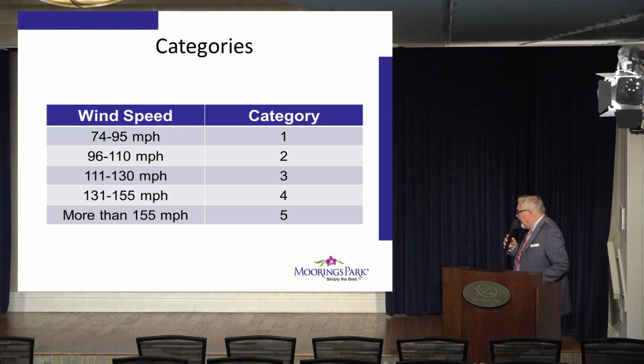The next slide is just a reminder of the different categories of hurricanes, 1 through 5. Category 1, 74 to 95 miles per hour, would seem to be the least concern for us, but actually water is what is most damaging in a hurricane scenario. It's not the wind. We've had some serious hurricanes that have caused billions of dollars of damage just from water alone, by a rise in the sea level and a tidal surge coming in. So even though it's a category 1 or 2, we should not become comfortable thinking that that is far less dangerous to us.